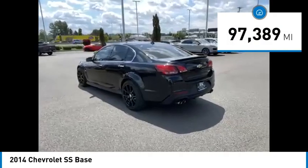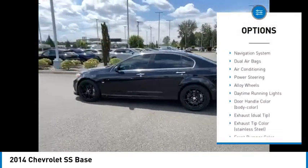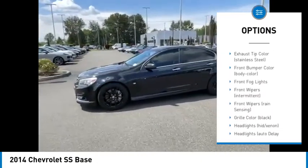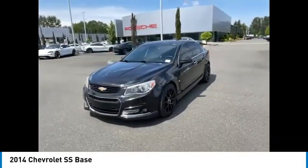Here are some of this vehicle's great options: traction control, remote engine start, stability control, anti-lock braking system, power passenger seat, navigation system, dual airbags, air conditioning, power steering, alloy wheels.